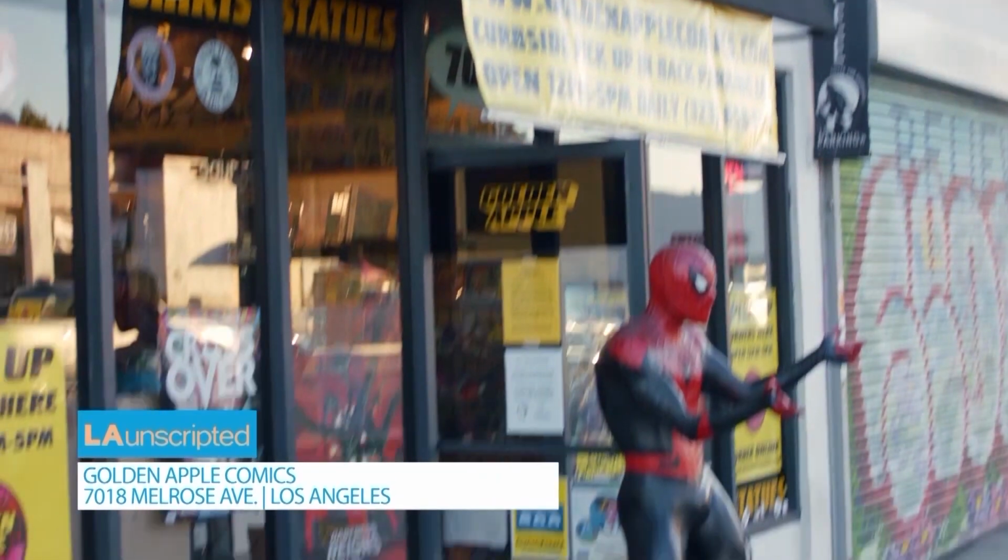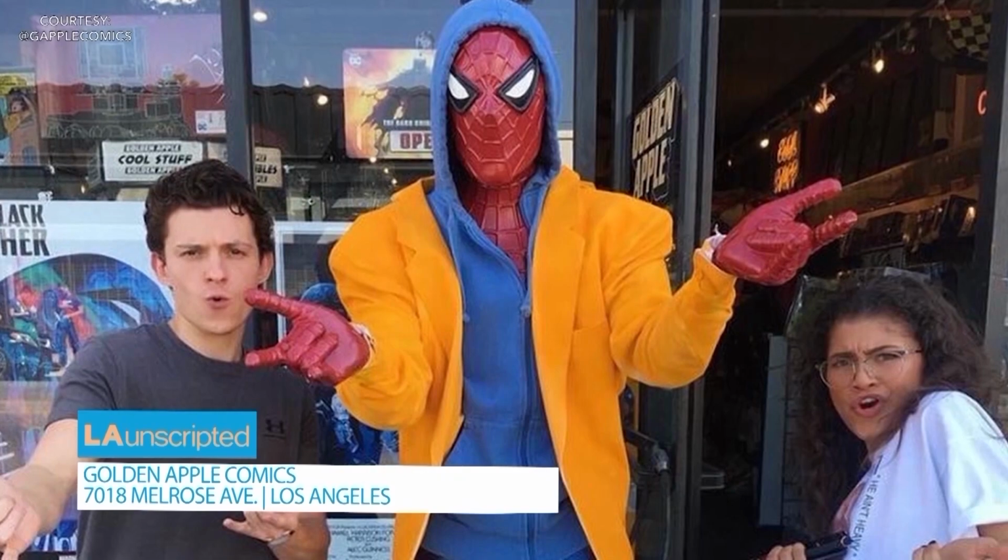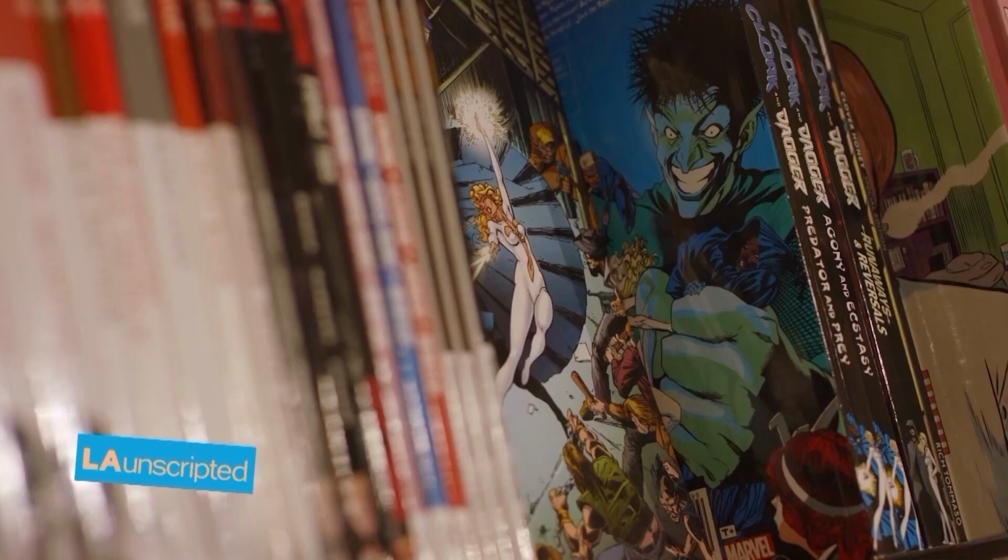The Spider-Man outside is designed by Stan Lee, and then Tom Holland and Zendaya. One day the Avengers walked in. You might have seen that on James Corden. Golden Apple was dubbed the comic shop to the stars.